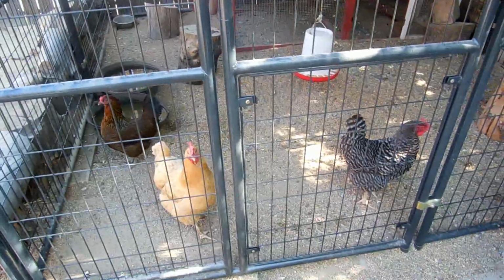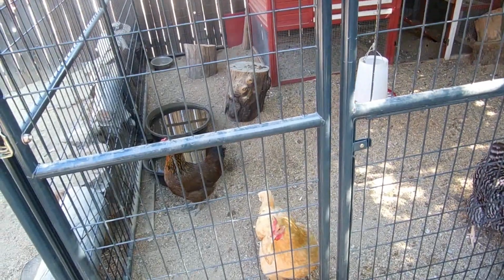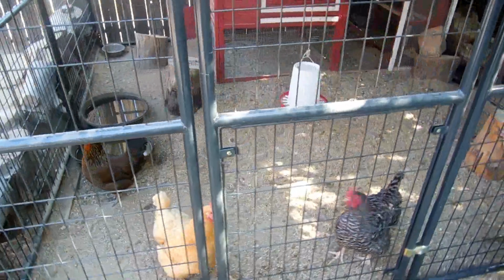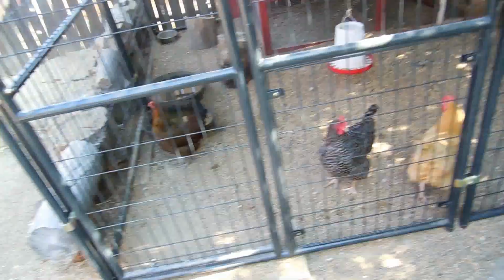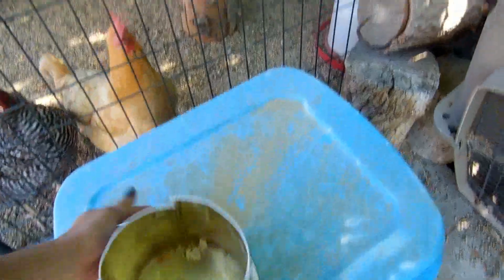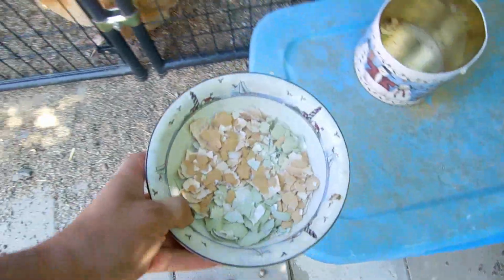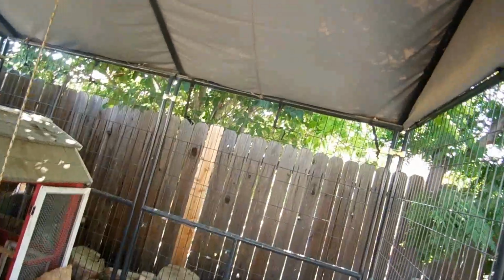All right, everybody. It's day 2 of the experiment. You can kind of see that Boss is not here. She's my black hen. And so what we're going to do is we're going to lock her out. I'm going to take some eggshells. We always give them the eggshells, but we're going to lock her out. Try to break the habit of her brooding today.